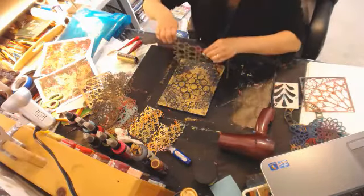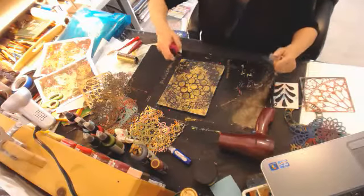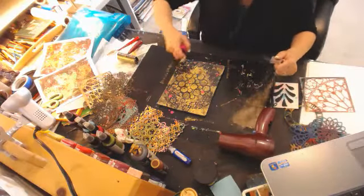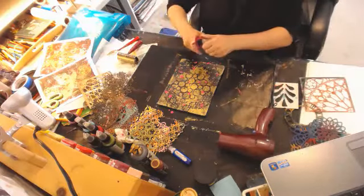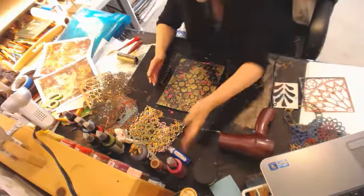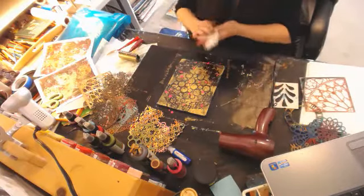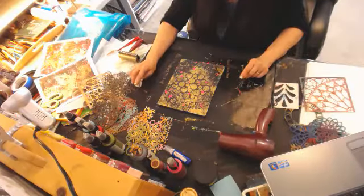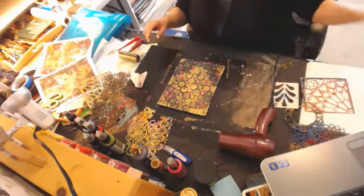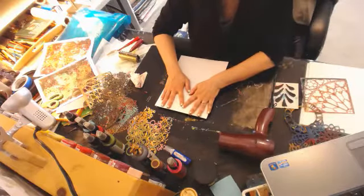And I'm going to go ahead and do some dots and splatters here with this. It's kind of leaking. I know those nozzles are probably clogged up. So I want to do that. And then let's just do a pull. Let's just see what happens.